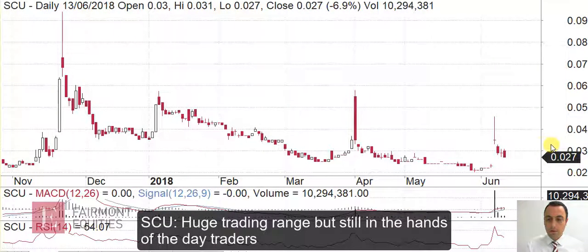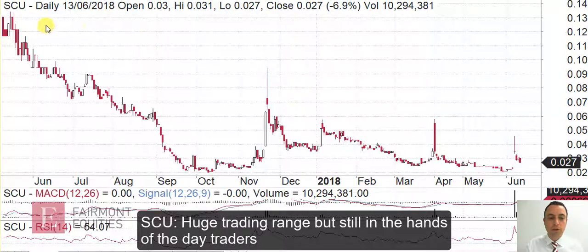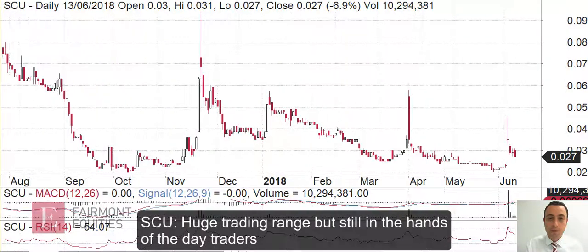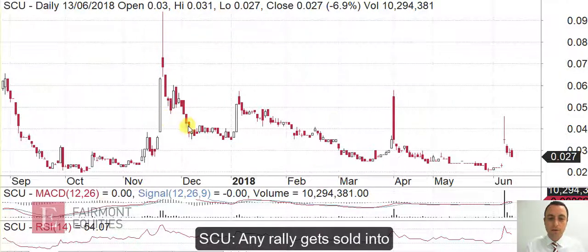SCU. So I'll just go to a daily chart. This is the last several months. Just zoom out a bit more. So the last year, you can see a huge trading range, 14 cents down to 2 cents with a few spikes in between. I'm not familiar with this company. It might be a great company, stem cells, but all I'm commenting on is the chart, and the chart's showing me that every time it gaps up and has a bit of a run, it gets sold into for some reason. So the day traders are still giving this one a go.